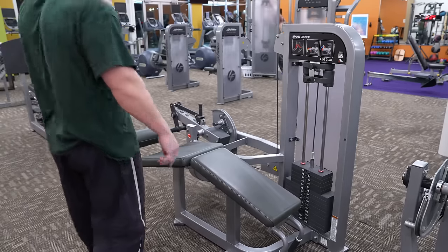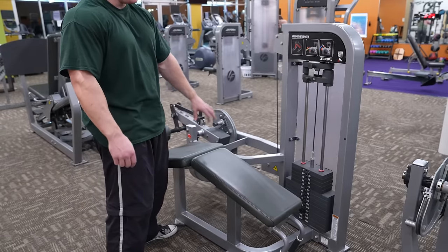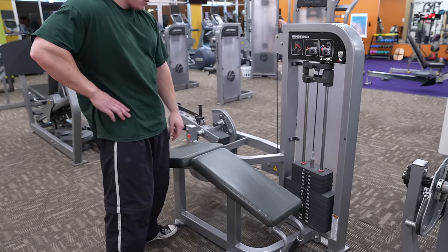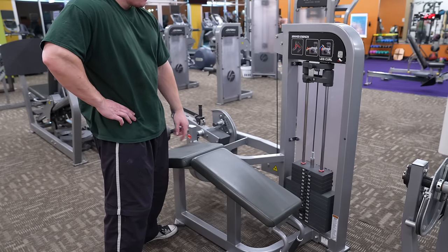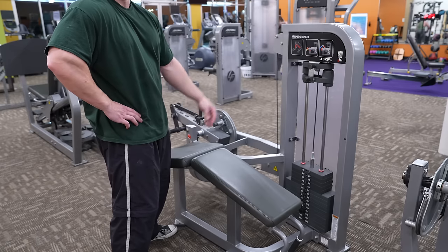All right, not the whole stack. After those sets with the stack, this is too heavy. So a bit lighter, only three-quarters. And this first set, I'm just gonna kind of go nuts, really throw the weight around.